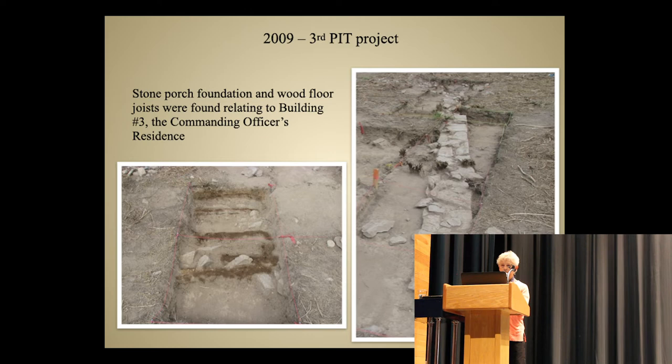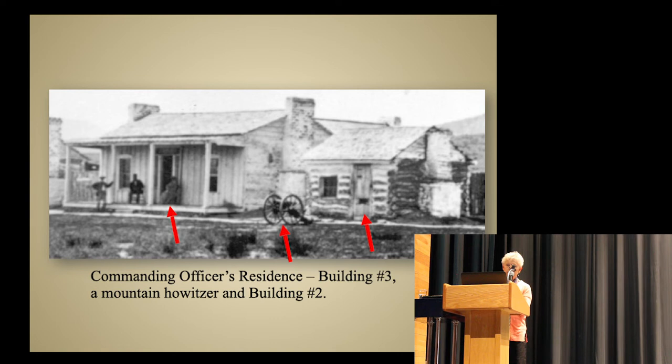So this is the commanding officer's residence, number three, and then building two, the little building next to it. I also want to note the commanding officer's house is the only one with a front porch and is larger in size than any of the others, as per military protocol to have the commanding officer in the highest status, more footage for his family. Also, the mountain howitzer position next to the commander's house and in front of building two suggests that building two may have been the paymaster's office based on the slot in the door.